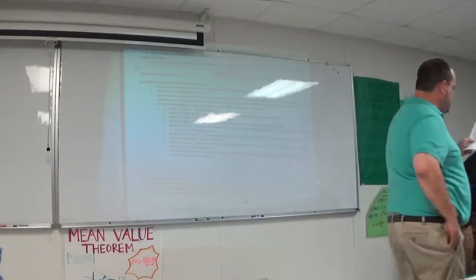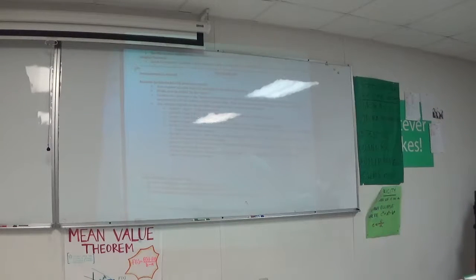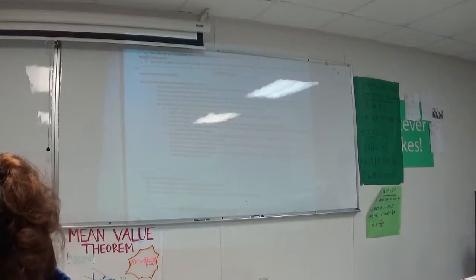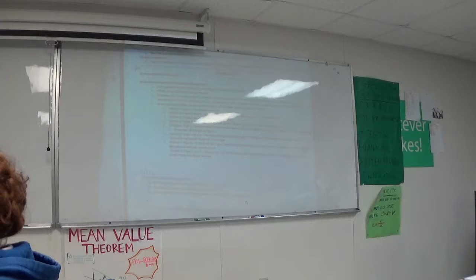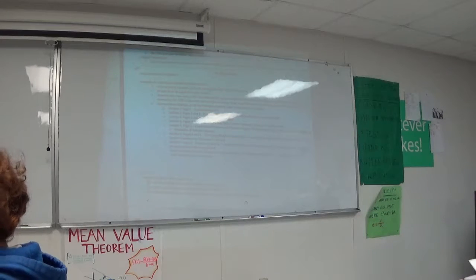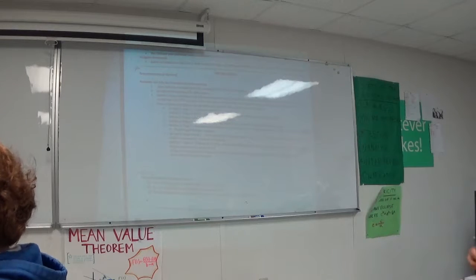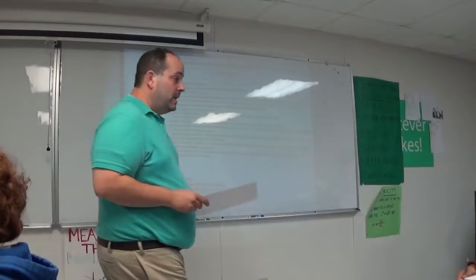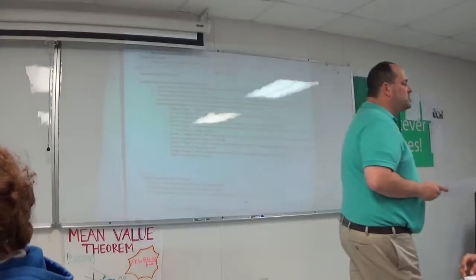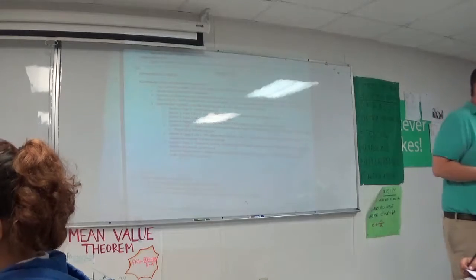In section 3, go over to section 3, please. Find pages 3 and 4. These are all the derivative rules. You have to know them all. I would maybe start thinking about making flashcards, or finding your old flashcards, or finding that derivative foldable. So pages 3 and 4, you need to know all the derivative rules.